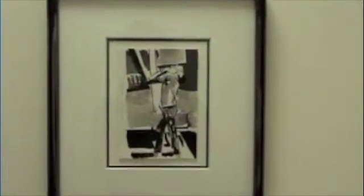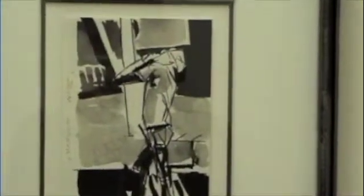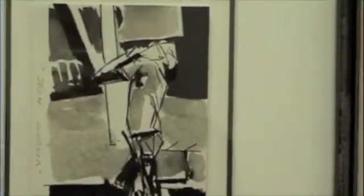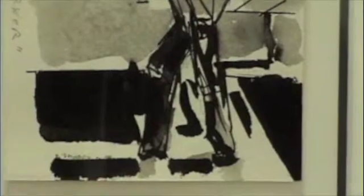This is a small Sumi ink on paper. Its title is Ironworker. It's a maquette of a series that I did on the construction of a number of the building sites that I visited over 10 years or so in downtown San Diego.